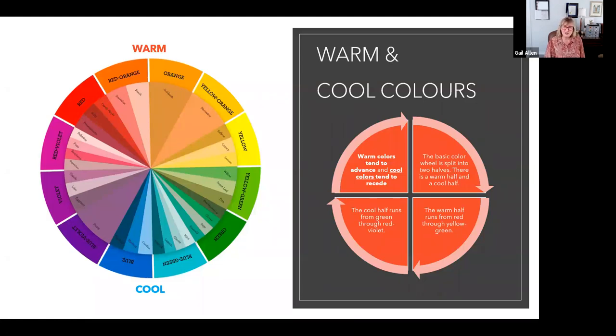With your colors, though, I'm going to talk about the color wheel. Here's my favorite decorating tool. And if you can, go to Michael's. There's even little mini ones of these. They are very, very helpful when you're decorating.